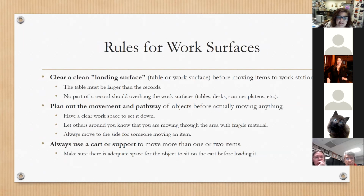You should always clear a landing surface, such as a table or work surface, before moving items to the workstation. The table must be larger than the records, and no part of the record should overhang the work surface, like tables, desks, or scanner beds. Plan out the movement and pathway of the object before actually moving anything. Make sure you have a clear work surface to set it down. Let others know that you are moving through the area with fragile materials, and always move aside for someone who is moving an item. Use a cart or support when moving things, like moving one or two items. Make sure that there is adequate space for the object to sit on the cart before loading it.